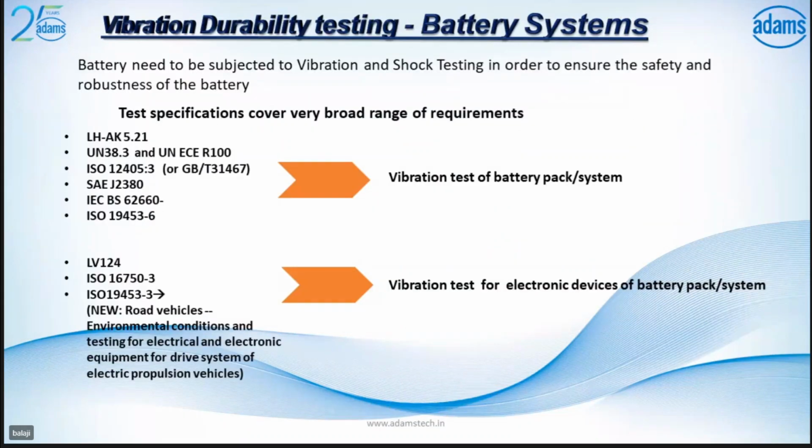So next, batteries are made. What is the standard we are complying with for the battery, the global standards? The battery is subjected to vibration and shock testing in order to ensure the safety and robustness of the battery. The consumer risk is there. Globally, all countries have different standards. So what standards are we complying with for batteries? It's based on OEMs. We have some Indian OEMs and also some foreign OEMs in India. So based on their experience, they make the standards to test for the road.